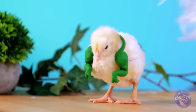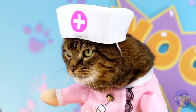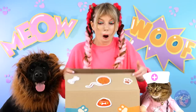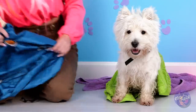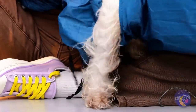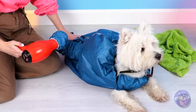Aw, now Chicky can finally live up to his ancestors and look just adorable while doing it. What a cute little nugget. In fact, it looks like all the animals are having a costume party today. A dog dryer. Let's hope today's toys are all about our furry friends. But first, let's make sure it actually works. Thank goodness we already have a wet puppy. What a good girl, staying calm while putting something on her. Let's hope she stays nice when the dryer turns on.